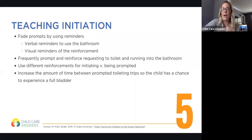And then it is helpful at this point to change your reinforcements. So I give you 1 M&M if I tell you to go to the potty. I give you 3 M&Ms if you do it on your own. It can also help at some point to increase the amount of time between being prompted to allow your child that chance to experience a full bladder to then be able to initiate it on their own. If they never feel that sense of fullness, then there's never that motivation to initiate.